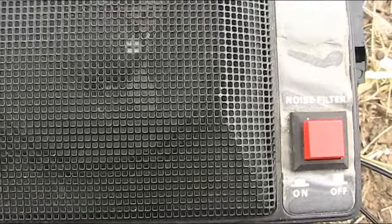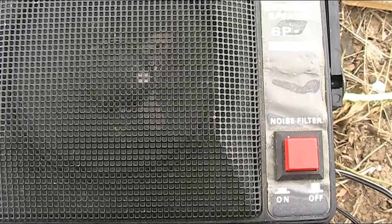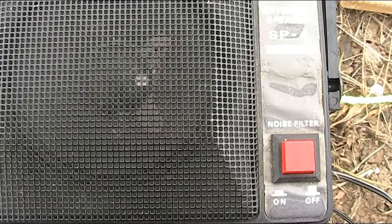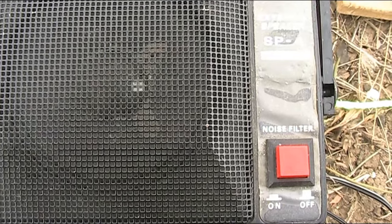As you can hear, it's driving a speaker. The traffic noise is a bit of an annoyance, but during the breaks in the traffic, it's reasonably comfortable listening with my head about 50 centimetres from the speaker.